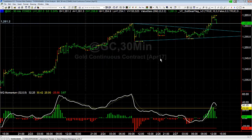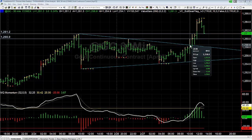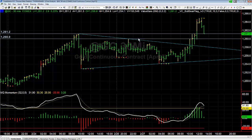We're going to take a look at the gold pennant setup that I sent out earlier this morning on Twitter and StockTwits and that we talked about in the trading room, and kind of what happened here. The first target when you break out of a pennant is we need to see whether or not we can break through the pivot highs, okay? In this case, we break out of the pennant at about 1258.6 or so, and then we spike, and that first pivot high is going to be 1260, and we went right up to 1260, hit it, and pulled back down.